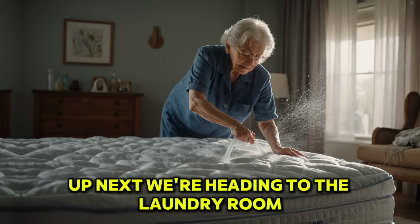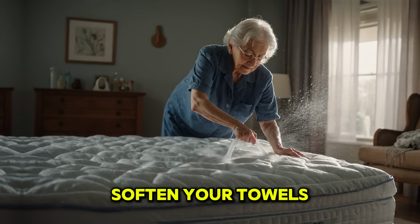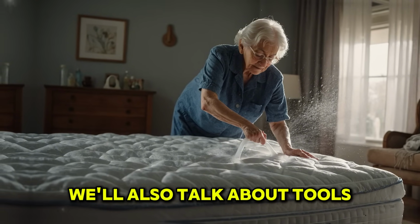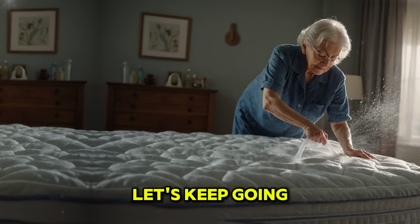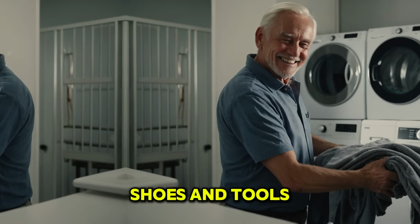Up next, we're heading to the laundry room, where vinegar can save your clothes, soften your towels, and even bring old fabrics back to life. We'll also talk about tools, shoes, and other often overlooked spots where vinegar quietly works its magic. Let's keep going. The quiet helper in laundry, shoes, and tools.